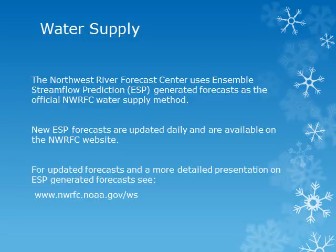The Northwest River Forecast Center uses Ensemble Streamflow Prediction, or ESP, generated forecasts as the official water supply method. The 30-year runoff normals covering the years 1981 to 2010 are being used. New ESP forecasts are published on the Northwest River Forecast Center's website at a minimum of once per day and are updated at the discretion of the RFC. For updated forecasts and more information on ESP forecasts, please see the River Forecast Center's website at the address given.